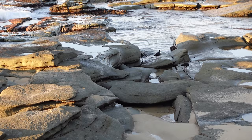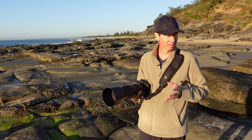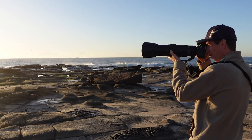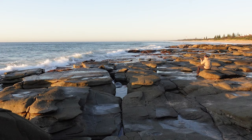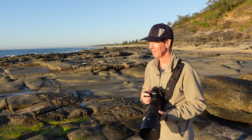Well, I've had an absolute blast here this morning with this lens, and yeah, it's a little bit heavy, but if you've got something like this shoulder strap that you can use to give your arms a little bit of a break every now and again, it does work. I find I get really beautiful sharp images with it, and combined with the D850, for the price, it's a very good lens.